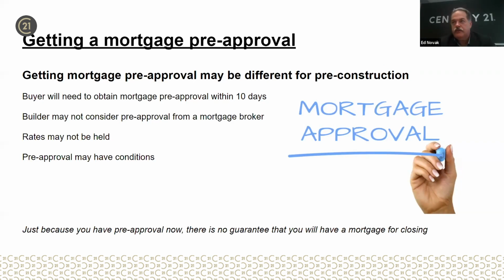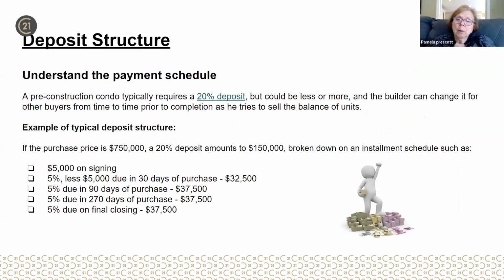So if you have a foreign investor or somebody who is interested in buying pre-construction, we can definitely help you out. Pam will hook you up with the right person at RBC, and will help make your process of purchasing pre-construction a lot simpler. Just keep in mind, just because you have pre-approval doesn't mean you have a mortgage on the day of closing, which could be years from now. The good thing with the Royal Bank is they guarantee it until closing. So you know it's going to close.